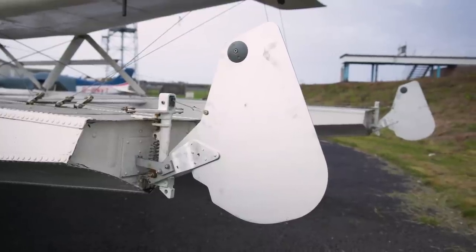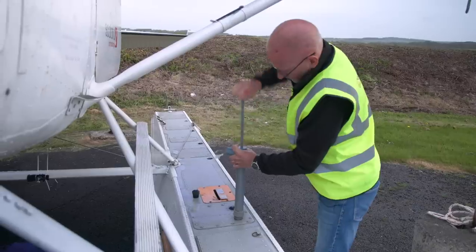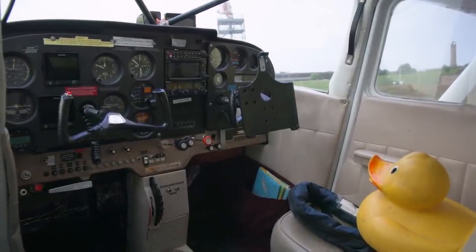Scotia Seaplanes, based out of Prestwick Airport, operate this amphibious Reims Cessna 172F, and they've invited me up for a seaplane experience. Instructor Stuart Houston explains what the seaplane rating involves. It's 8 hours of training towards a class rating plus a skill test, which generally takes about 2 hours.